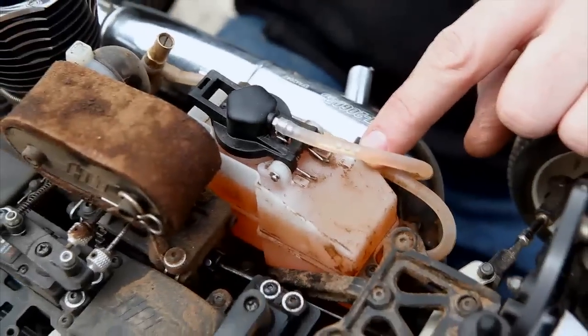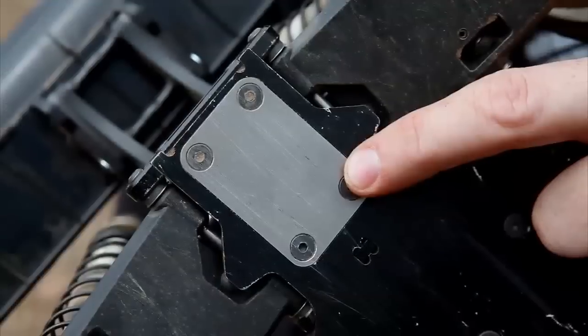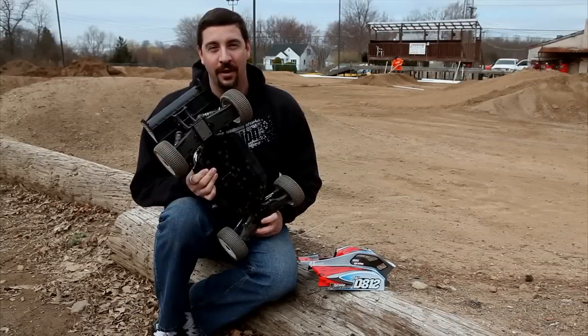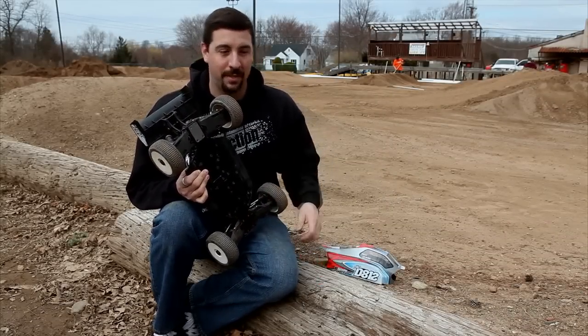Fuel tank isn't your typical fuel tank. It's actually a clunk style that allows the car to run longer when it's upside down. When we take a look at the bottom of the chassis, you'll notice that there's a replaceable steel skid plate in the rear. It keeps the buggy chassis lasting longer because you can just take that out when it gets worn out, throw it away, and put a new one in.